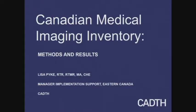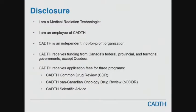Well, before we start, I would like to offer full disclosure. I am a medical radiation technologist, and I work for CADTH. It is my great pleasure to be here today, right around the corner from where I started my medical imaging career at Victoria General Hospital. It just gives a bit of a clue as to how old I am.